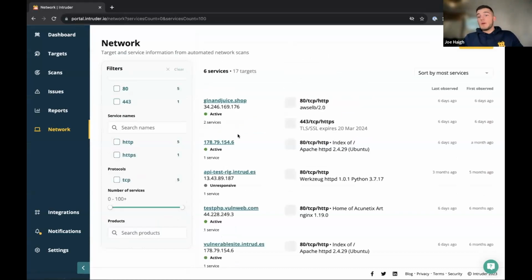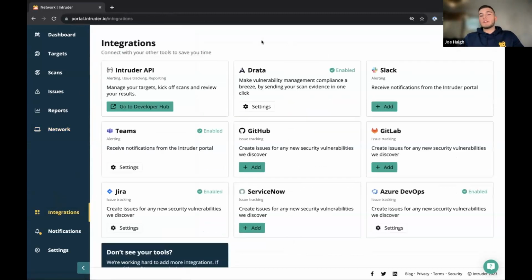Naturally, you want to be aware of these things as soon as you potentially can. You can do that with the help of some of our integrations. We've got Slack and Teams on our alerting side of things here. We can also send you email notifications as well. Both of those are super useful ways of being aware of things as soon as you possibly can.